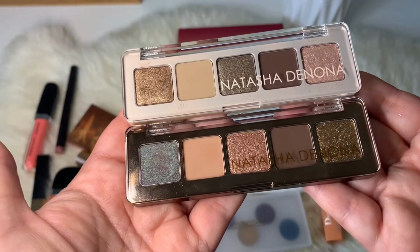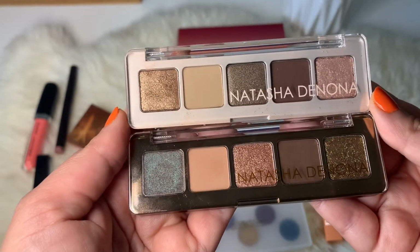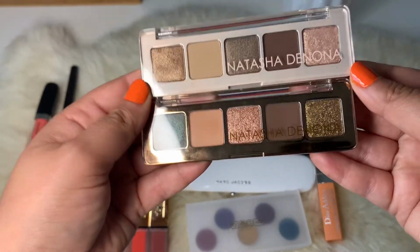I think both these palettes are great for travel, and they easily go from day to night and can even be used for work if you just stick to the matte shades. I think they're really gorgeous.